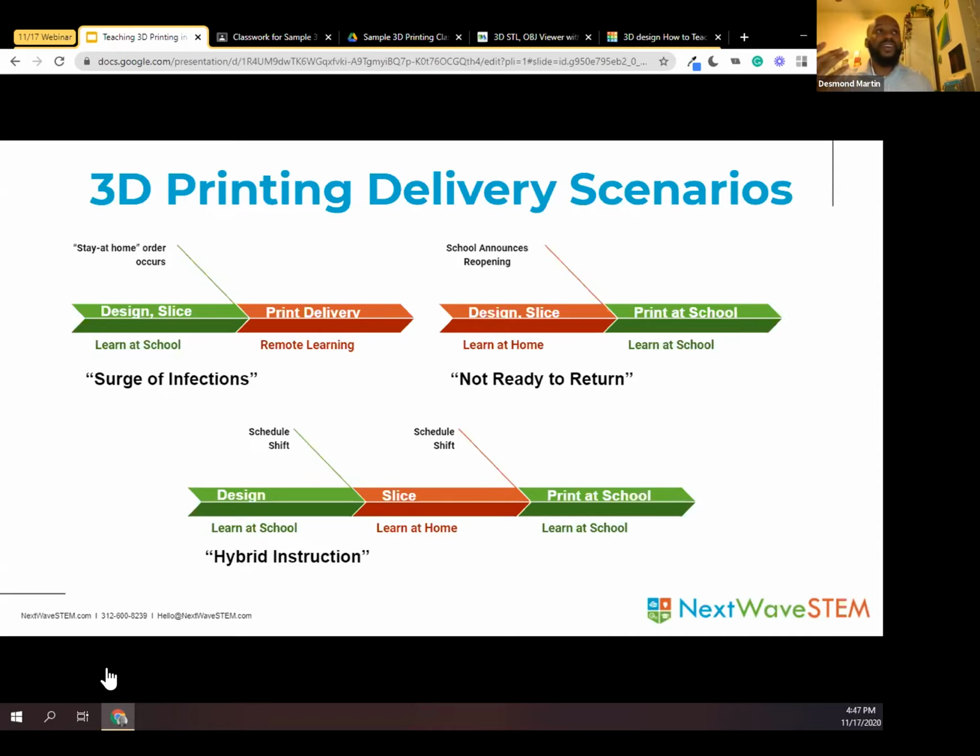They still get their objects, or you print them at the school and those are things that are dropped off or picked up. If we are in our not ready to return scenario where we're learning at home still, we can design and slice in the cloud using Tinkercad and using AstroPrint at home. And then once our students are back in school, they have that ability to make that quick pivot to using your 3D printer. We dust it off, we make sure it's ready to go. We've got plenty of filament, and our students hit the ground running because they've done all the design work ahead of time. Or if we find ourselves in that hybrid scenario, we can design at school with that one-to-one good attention that students receive with you as their instructor. At home, they're doing things like slicing, continuing to ideate, and refining those designs.